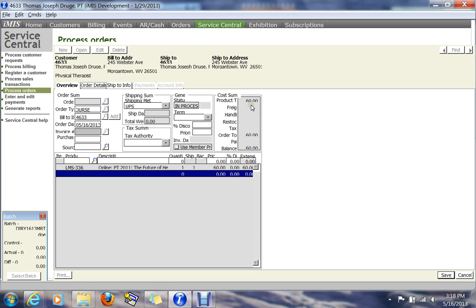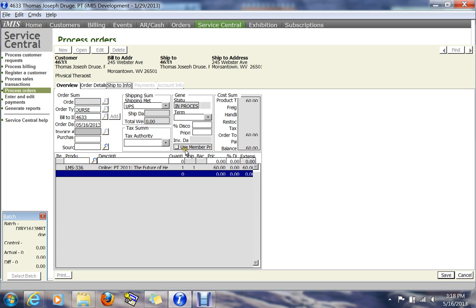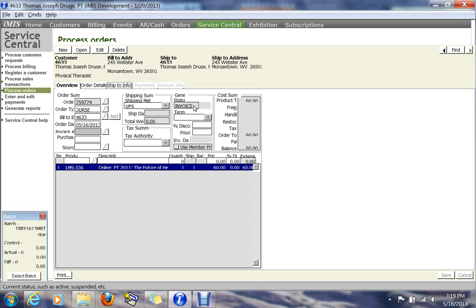Now we go back to the order. It's $60, and again, nothing ships, so we wouldn't have to check the shipping. Then we would just verify that this is the correct course, and we would click on Save. As you notice, it right away changes to invoice. Once we save it, now we can go to Process Customer's Request.